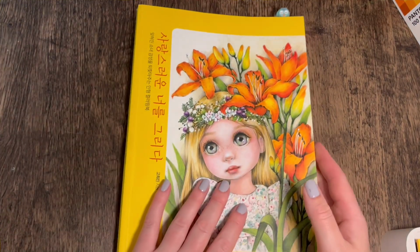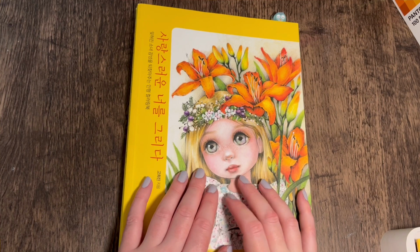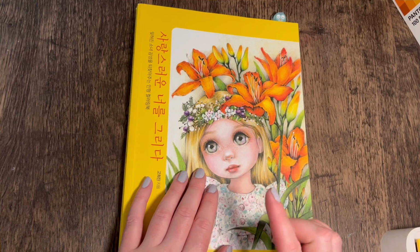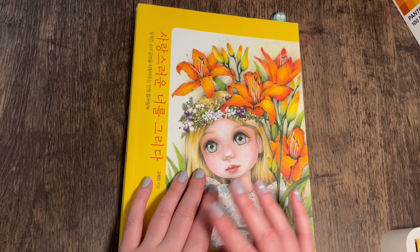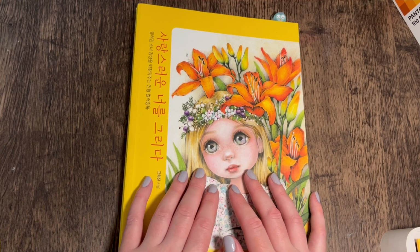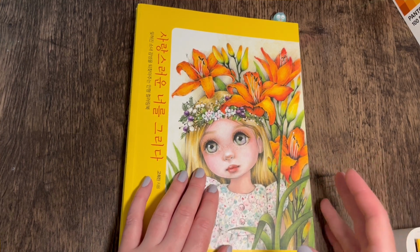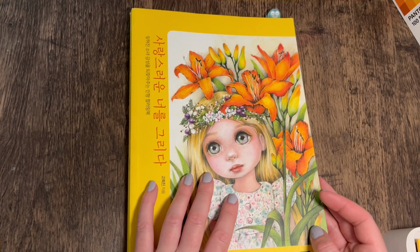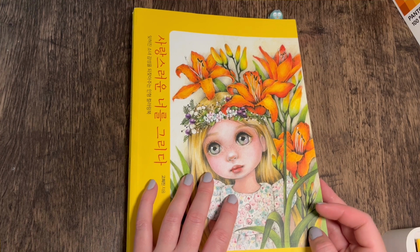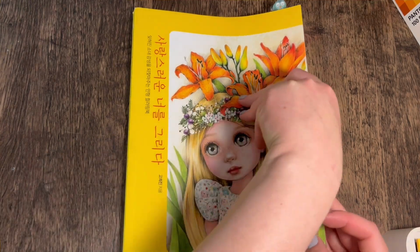Next up is all the pages I've coloured in this book. This is Draw I Love You, Lovely You Korean colouring book. Now you can get this on Etsy. I got mine from an Etsy seller that doesn't sell anymore on Etsy, unfortunately. So if you were going to purchase this and you were in the UK like me, unfortunately you would be paying that high shipping and tax cost to get this. I think the Book Depository used to have it, maybe. But obviously they've shut down now. I don't know who else will sell this book.